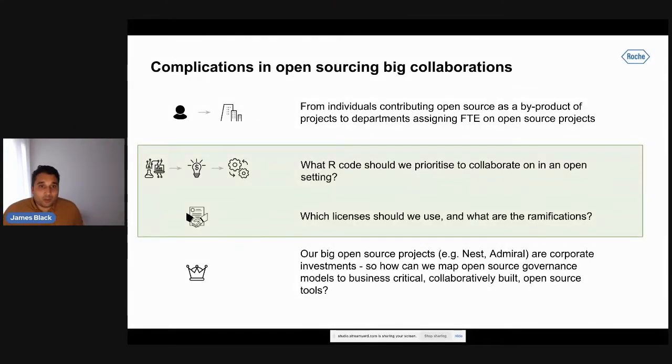Okay, so what are the things we should be prioritizing to be collaborations in terms of open source projects? And also what the licenses are, because we were pretty naive to this when we started, but understanding what the licenses are and what protections and ramifications come with choosing a license actually makes it a lot easier to collaborate. And there's a huge elephant in the room, which I won't touch on, but I think it's something we need to discuss a lot more between companies: how do we do these big open source projects? We've heard about Admiral and Nest multiple times through this conference, which are big corporate investments with a lot of people and money going into them.